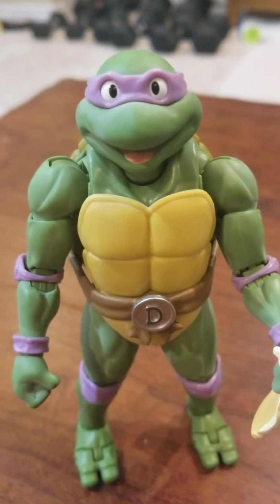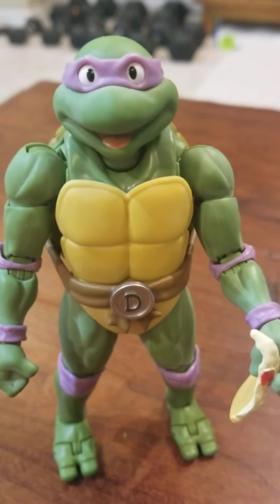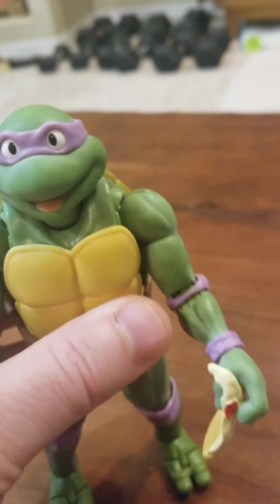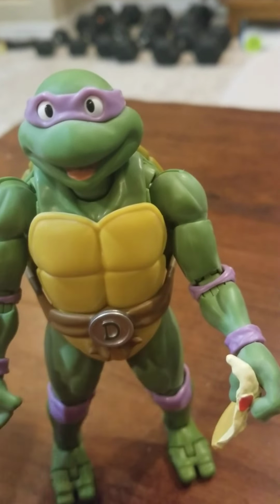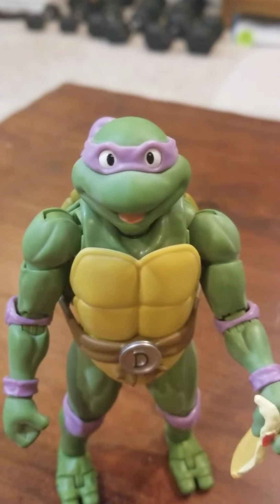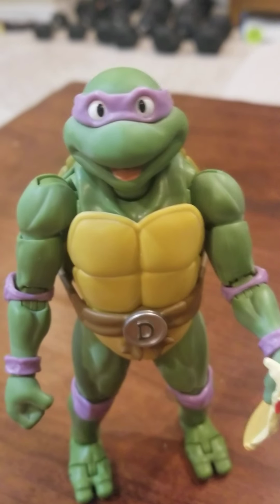So today I'm going to talk about Bandai's Teenage Mutant Ninja Turtles, and specifically this is Donatello. I don't have him with his weapons, but they're in a box somewhere. Teenage Mutant Ninja Turtles is one of the most popular figures out there.